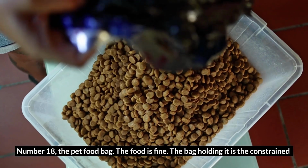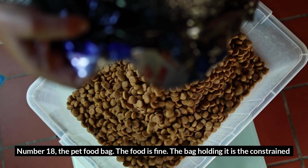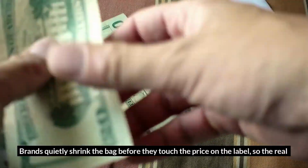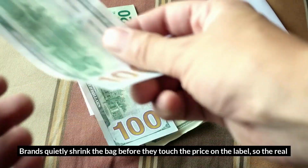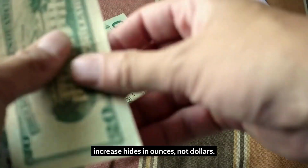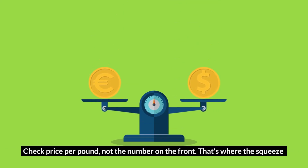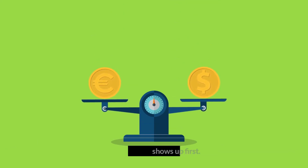Number 18. The pet food bag. The food is fine. The bag holding it is the constrained material. Brands quietly shrink the bag before they touch the price on the label, so the real increase hides in ounces, not dollars. Check price per pound, not the number on the front. That's where the squeeze shows up first.